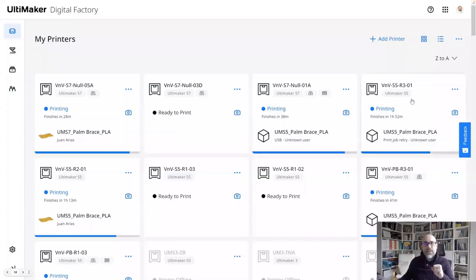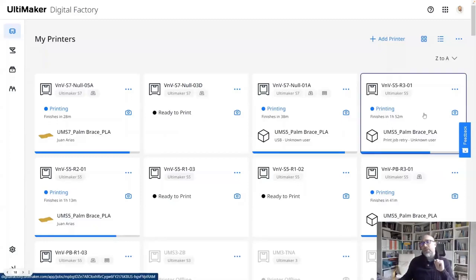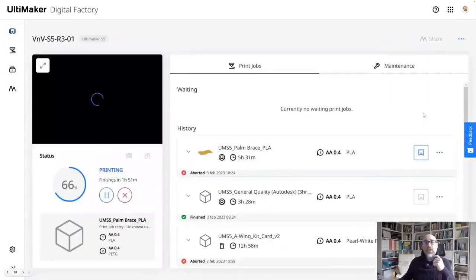So I'm going to take this printer in the top right here. This is a verification and validation machine. It's an UltiMaker S5. As you can see, it's currently printing with approximately 2 hours left of the print. It's printing a print job that's a retry. For that reason, there's not an image displayed because the printer is actually accessing a prior job and triggering the print again. And if I click on that tile, we'll get into the brand new printer information page.